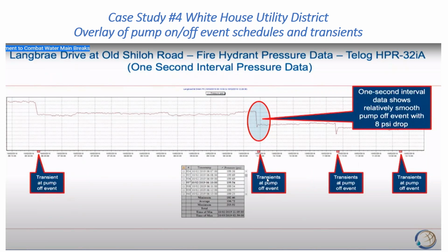If I go to the next one, again, you can see the rectangle, which is the identification of the transient. Again, the transient took place at the pump off event, just like the first one. Same thing is repeated right here, and again, the same one is repeated to the far right. So there's definitely an association of the pump turning off and a transient occurring through the system.